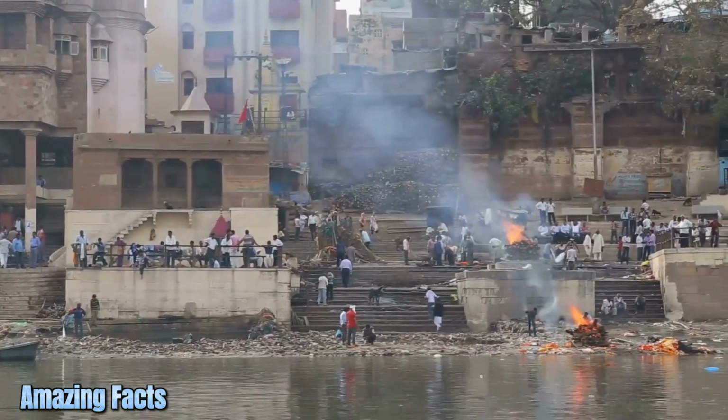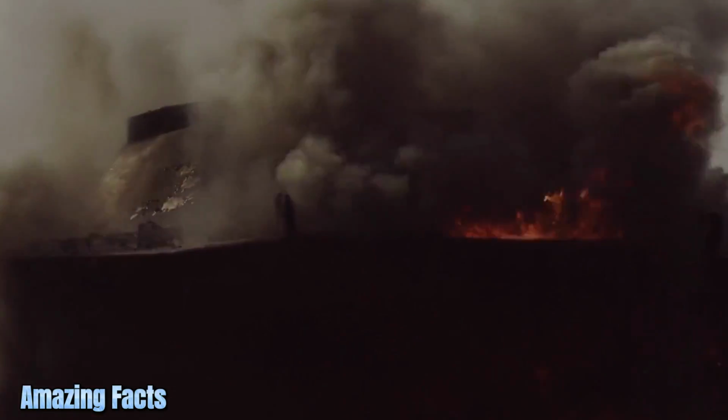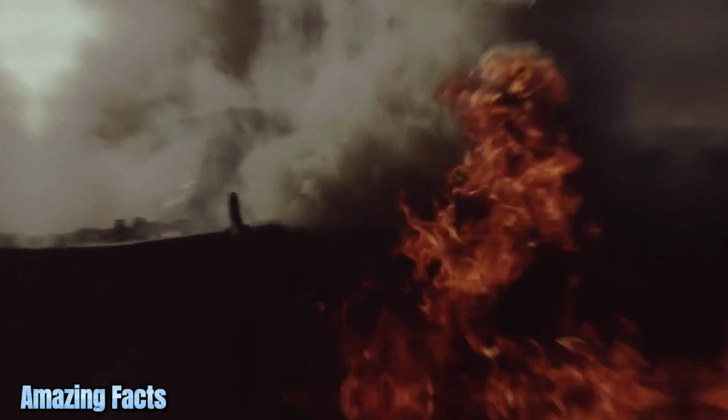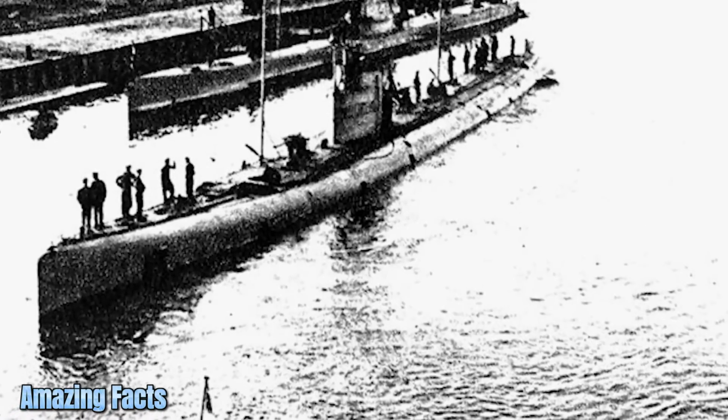However, Germany also lost assets in the process, with over 178 boats and 5,000 submarines lost to the depths. Now, over 100 years later, one of these U-boats has been found off the Belgian coast. You won't believe what they found inside.